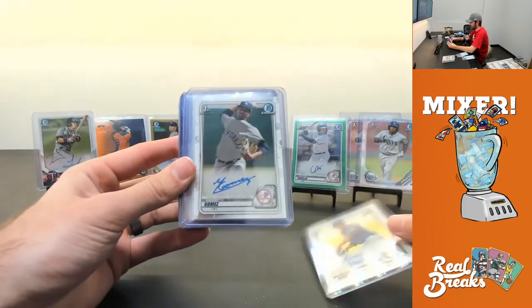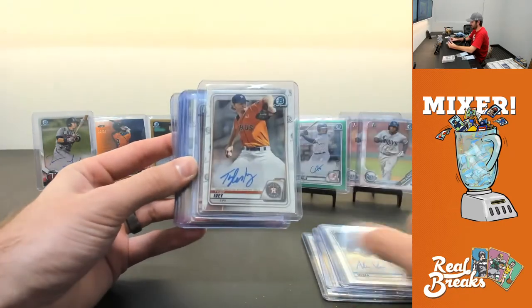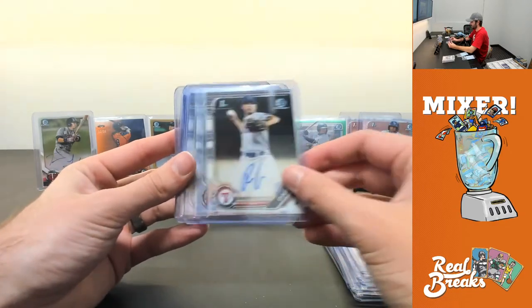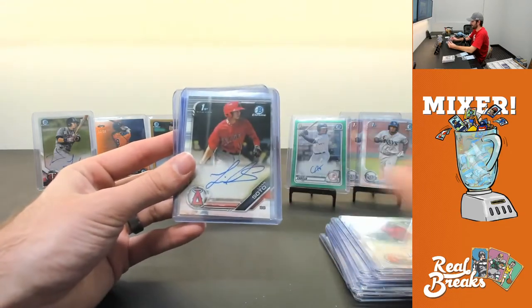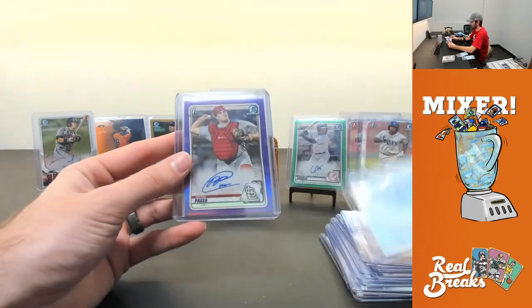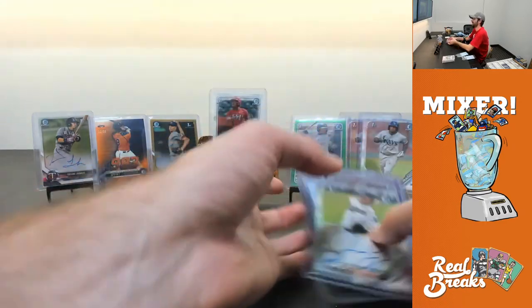Autos, Venasco for the Rangers, Gomez, Yankees, Munoz, Padres, Vesia, Marlins, Ivy, Astros, Estevez, Dodgers, Small, Brewers, Garcia, Rangers, Diaz, Red Sox, Soto, Angels, Wilson, Braves, Rodriguez, Orioles, Paez out of 250, Cardinals, and Lewis out of 499, Dodgers.